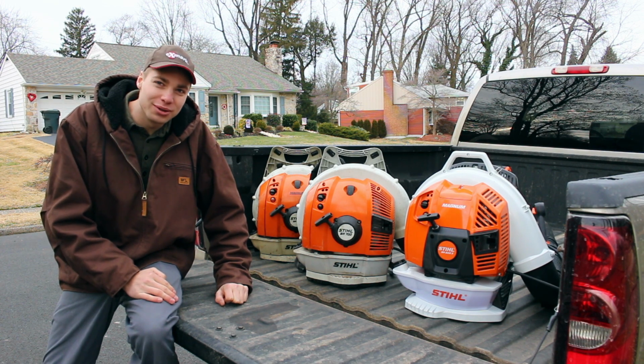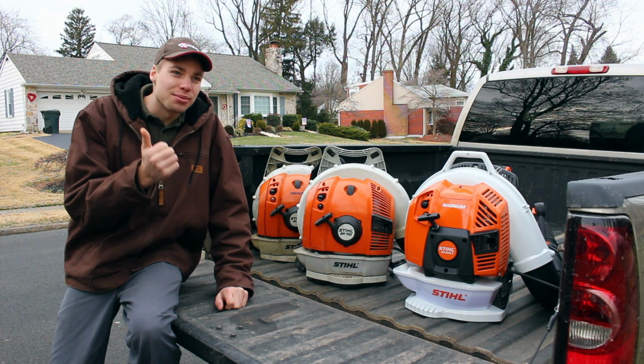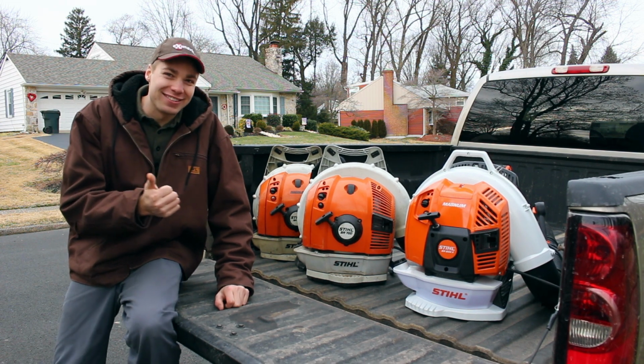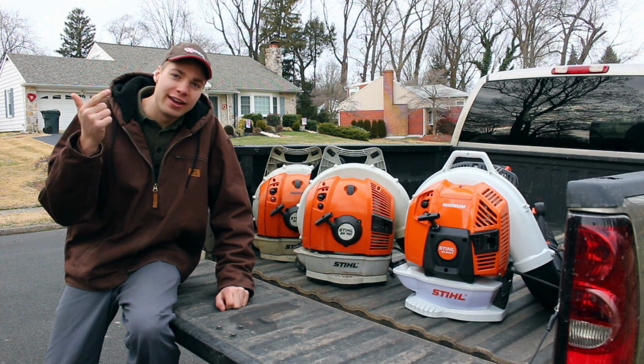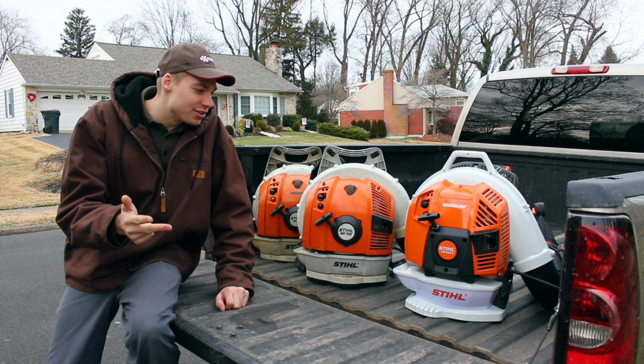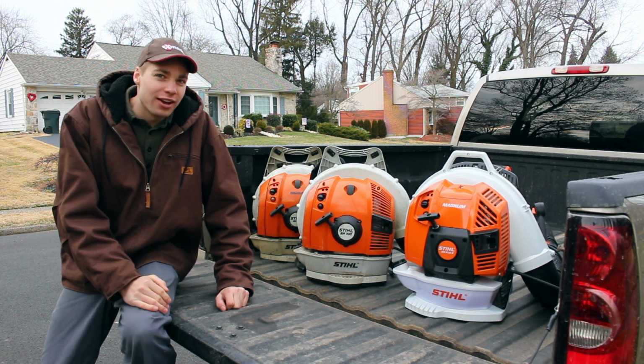I love my Stihl blowers, and I'll continue to buy them, and here's why. The sound is a pleasant sound. I mean, as pleasant as you can get it. The weight, it's not super heavy, and the fuel efficiency is very good. So those three things sell me every single time.